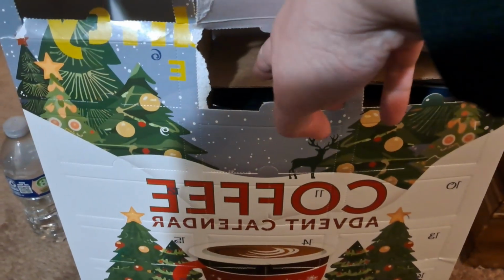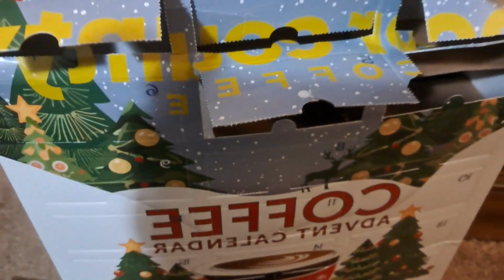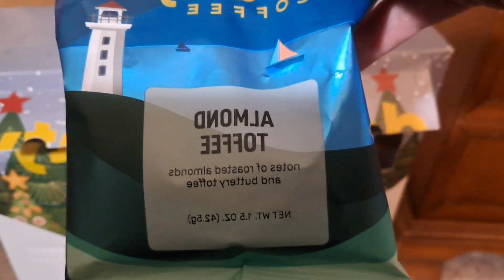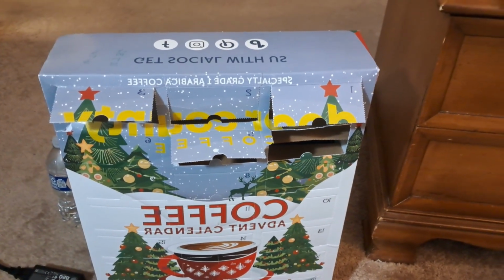And then day 5, which is today. You can see the cardboard from day 2 fell down into day 5. Day 5 is almond toffee. Notes of roasted almonds and buttery toffee. That sounds amazing too. All right, I'm looking forward to these. I did try the mocha today and it was pretty good.